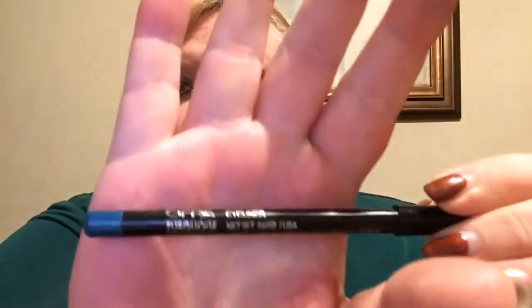And this is an OFRA eyeliner in turquoise. I can already tell you, it's beautiful, but it is not a color that I would wear. So I'm going to put this to the side as well. And so that was product number 4. And it looks like we have 2 more.